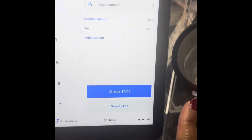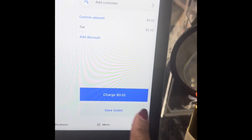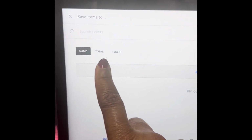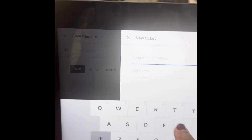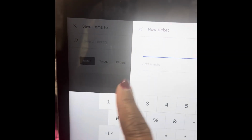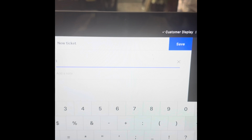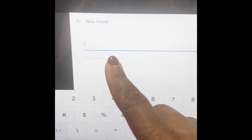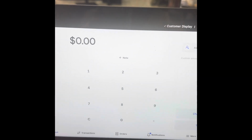Since I've added in this new option, I'm going to get a button down here that reads Save Ticket right underneath the charge. So I'm going to just hit Save Ticket for Lisa, and I'm going to hit New Ticket, and the name I'm just going to put, actually maybe number 1. You can name it whatever you want to name it. I'm not going to ask the customer their name. Maybe sometimes I will, but if my store is full of people, I don't have time to ask people their names and put in their names. So I'll just put 1, and I'm going to hit save, and then I'm going to hit X out of here and go back into get ready to ring up Freddie.